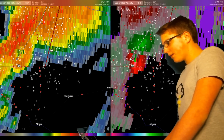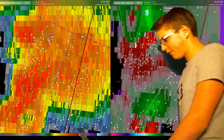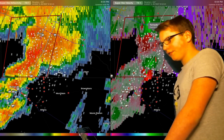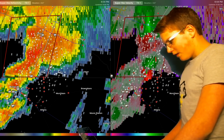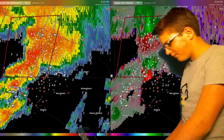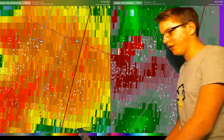It looks to me like both of these couplets are weakening a little bit, but definitely still tornadoes with these. Tornado warning again for 8 more minutes. Confirmed large and extremely PDS tornado warning actually. Yeah, so pretty dangerous situation here. So this PDS tornado warning for Canton. So Canton area, you guys need to be underground.